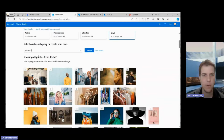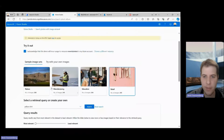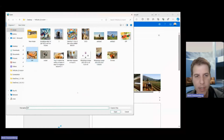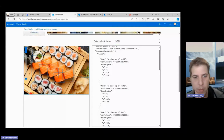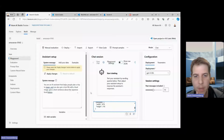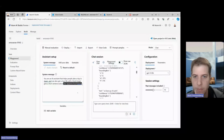For example, you can look for yellow shirt. You get all the yellow shirts in the retail demo. There are 265 images of pictures. After you find the image that you want, you can go and use the dense captioning. And in this example, we're going to use sushi. Well, this is the JSON that you are getting. In order to make it faster, we're just going to copy paste the JSON, and we added it to the system prompt so that it can now get JSON. And what it does with the JSON, it gets back information about the Japanese food and the history of the food.